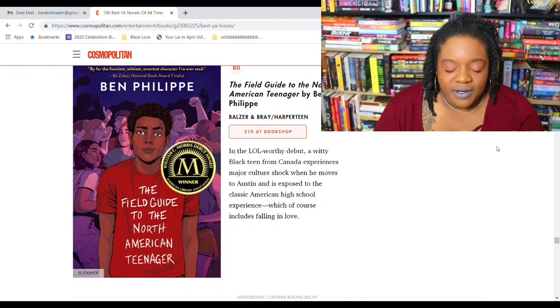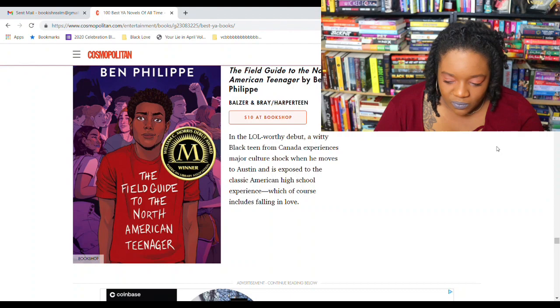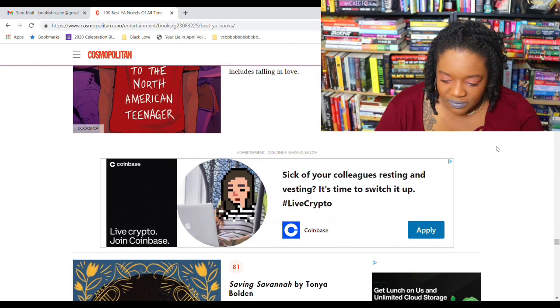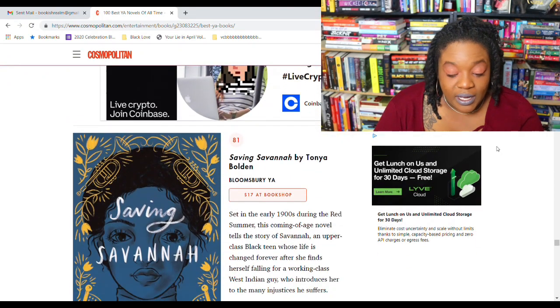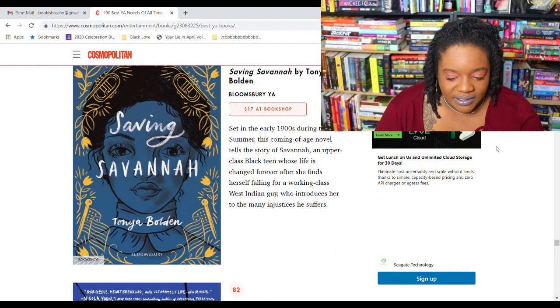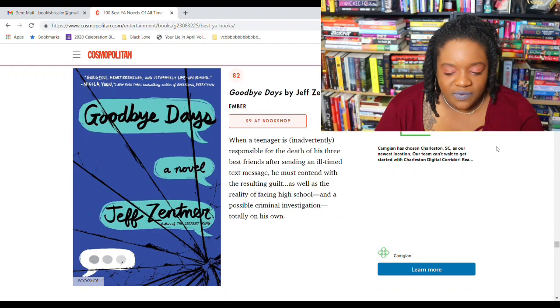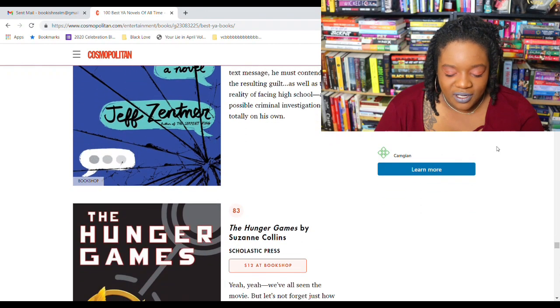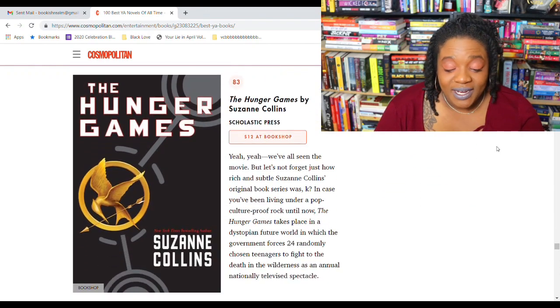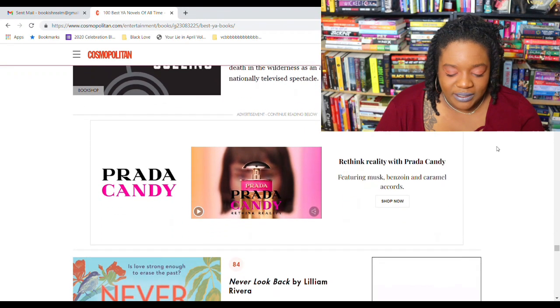The Field Guide to the North American Teenager. Yeah, we definitely just went through, and whatever diverse books came out in the past 3 to 5 years, we just put them on here. Surprised to see Saving Savannah on this list. Very surprised. That was a good selection. That's definitely an under the radar type of list. By Days by Jeff Zentner. I don't know much about this one. No. The Hunger Games. Yeah, that dystopian wave. I can see that.